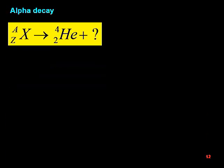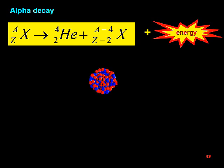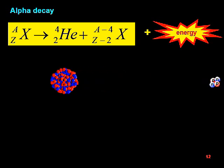Okay, so let's look at alpha decay examples here. Here we have an unstable atom. It undergoes alpha decay to release an alpha particle, which is equivalent to a helium nucleus. It's going to lose 4 nucleons, 2 neutrons and 2 protons, and form an atom which has lost these 4 nucleons, and of course energy. So here's an example: you've got your atom, it releases energy and also releases an alpha particle to become a new atom.